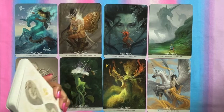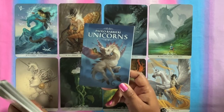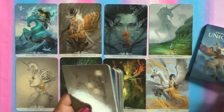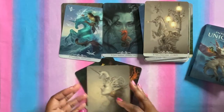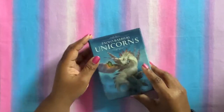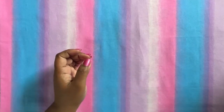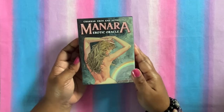Thus, the unicorns, Paulo Barbieri. So that is what, the third Paulo Barbieri deck I've shown you? I think I have one more, but it might not come until the very end because I just got that one and I'm pretty sure it has the most cards. All right, so what are we up to? 34 cards now. The next one, I think, has 35 cards, right? Yes, 35 cards. This is the Manara or Erotic Oracle.